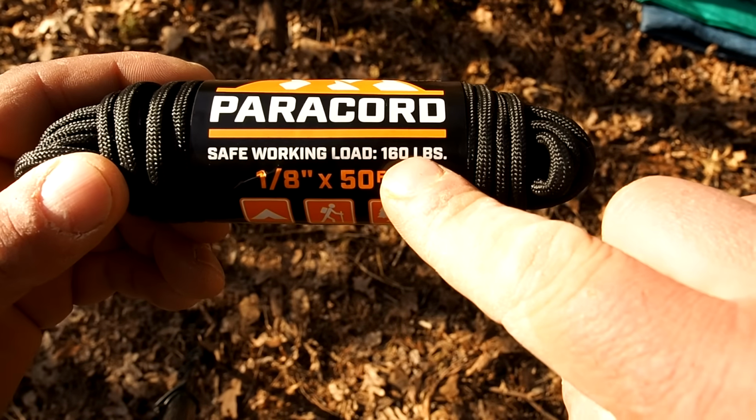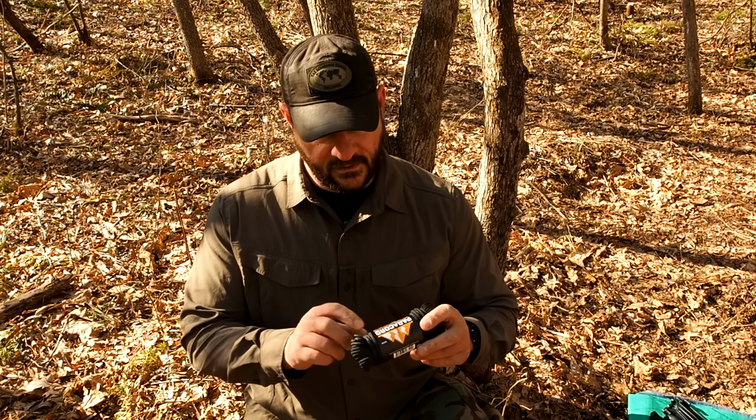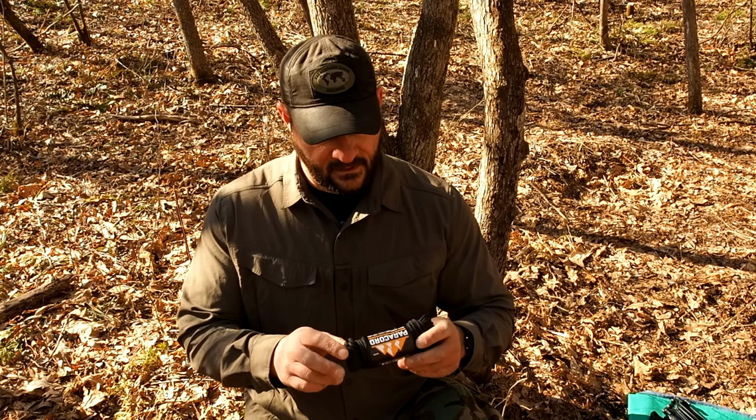Okay, so we have imitation fake paracord, 160 pounds break strength. It's 1/8 diameter by 50 foot. As long as I'm not using anything load-bearing, meaning putting my body weight on it, you can use this all day to make a small tarp shelter or tie up simple projects. So will it work? Hell yes.